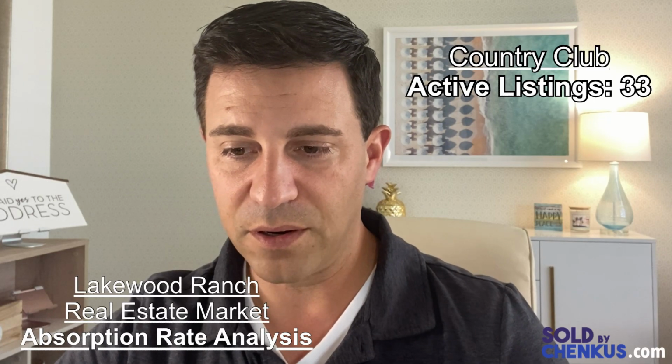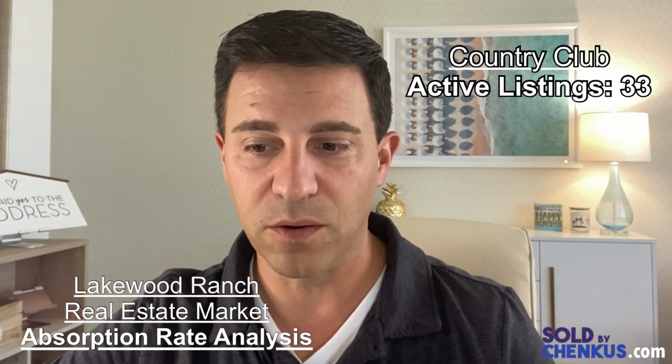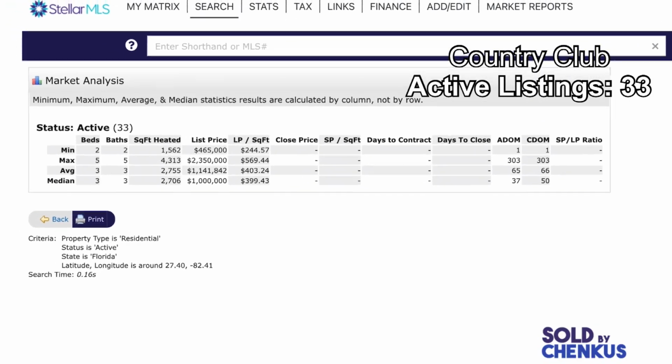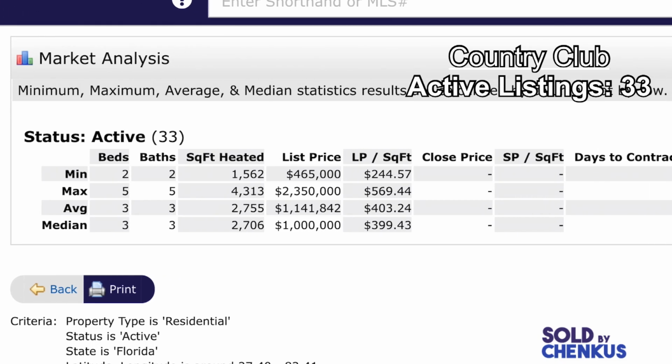In Country Club right now, there are 33 active listings, 33 properties total that are for sale within Country Club. That includes primarily single family, but there are some villas, which would be like side-by-side units, single floor. There are also some townhomes, like condo type. I'm not gonna pare that down for this exercise. I'm just going to include all the data. So the average sale is a 3-bed, 3-bath house, 2755 square feet. And the average list price of these active listings is $1.14 million. Average days on market as of today, 65.